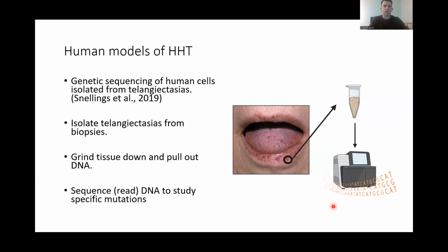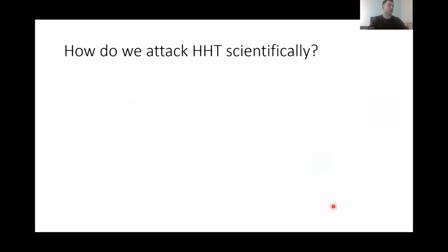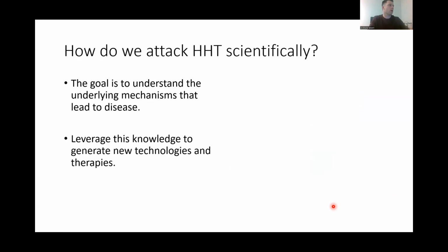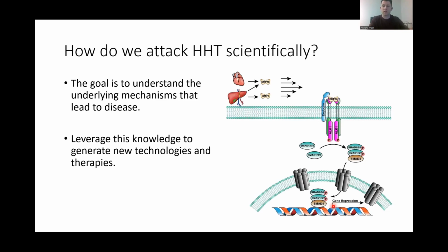So we have all these models of HHT, but how do we use these models to attack HHT scientifically? The goal is to understand the underlying mechanisms that lead to disease. So what's happening on a molecular level that induces the AVM? When we try to understand these mechanisms, we can leverage this knowledge to generate new technologies and new therapies. And so to understand the mechanisms behind the disease, we have to, again, go back to the signaling pathway and how it affects cellular behavior.